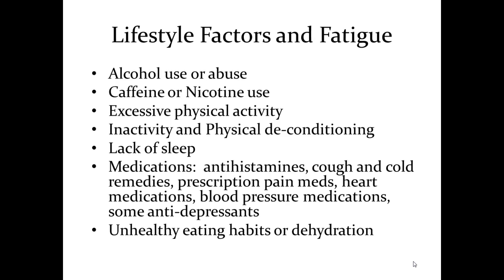Here are some preventable lifestyle factors that can contribute to fatigue. Alcohol use or abuse. Alcohol, of course, makes you sleepy, but it also interferes with your sleep patterns. It can make your sleep not as restorative. Caffeine or nicotine, particularly caffeine in excess, nicotine at all. If you're trying to do too much, excessive physical activity. Also, if you haven't been doing enough, you get deconditioned and are fatigued for that reason. And obviously, lack of sleep.